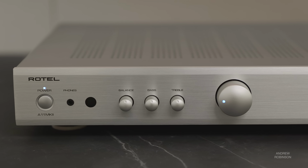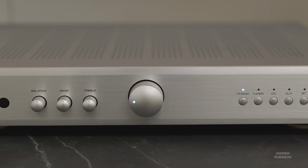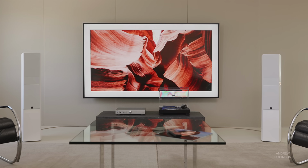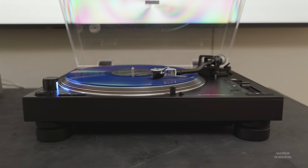The Mark II ditches the cheap LCD display for a more timeless and refined look, really leaning into its past heritage for a more minimal design, replacing that screen with a center-mounted volume control. Despite the Rotel's more modest appearance and price, the new A11 Mark II has darn near everything one really needs for a 2-channel setup. Just add speakers and maybe a record player, or if convenience is your thing, a streamer.